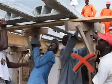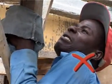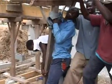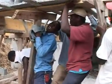Don't do this. Putting the support for the pre-stressed ribs in after they have already been placed makes it very difficult to achieve the correct soffit height.